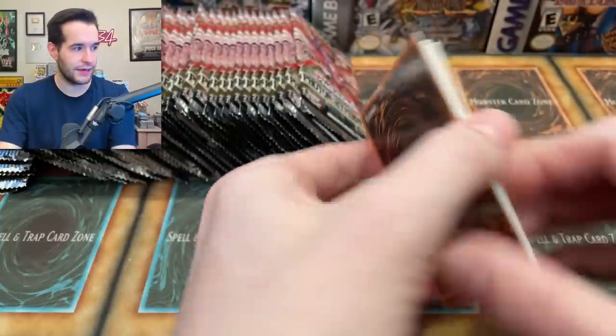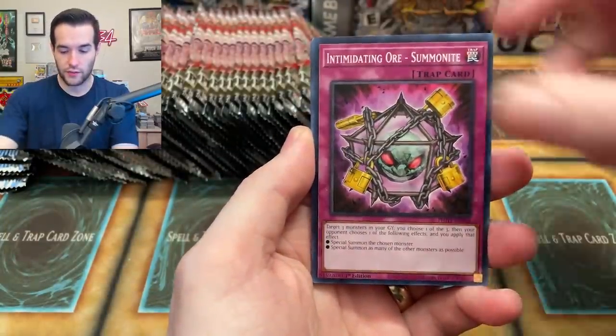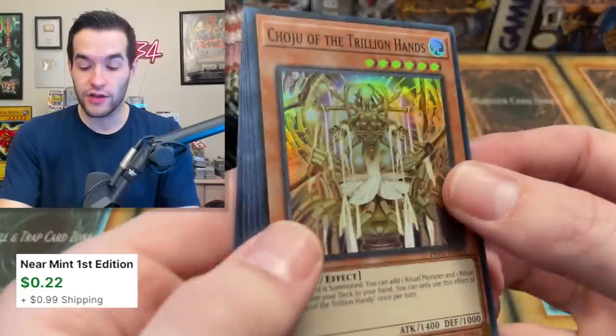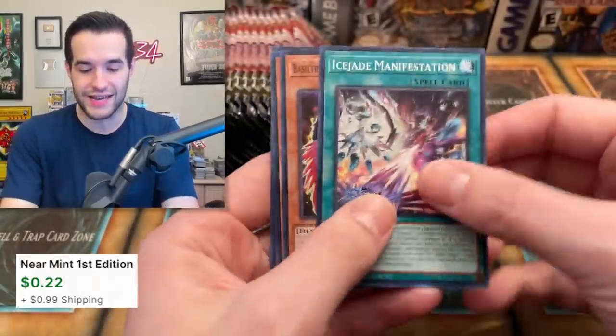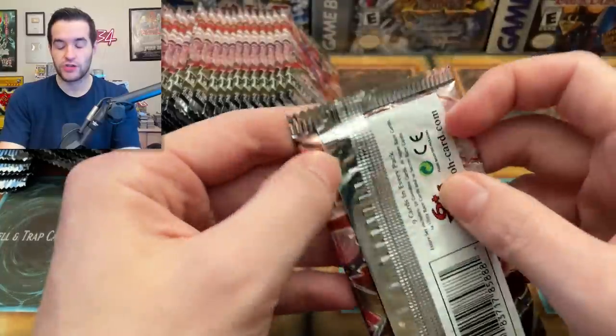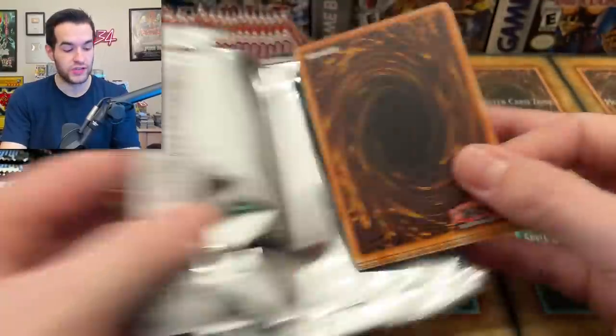You know, we're basically collector rowing it up. We have Meteor Rush, Intimidating Aura, Chaos Beast, another Ruxus special. It's these, I'm telling you, this new card stock makes it so hard to not pull that card right before the foil along with it. So far, just supers, but that means a lot of ultras and secrets coming up.